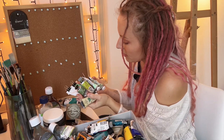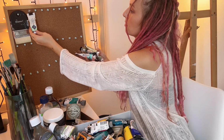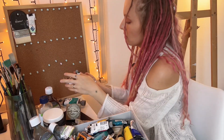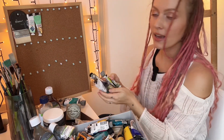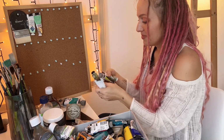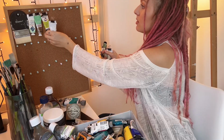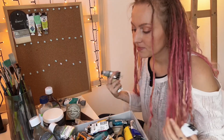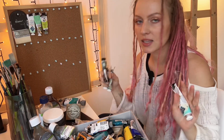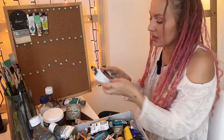Let's try from the light parts. This. I have no idea why I bought so many greens. I don't need them. I really don't need them. I can mix it by myself. I really need maybe 5, maybe 7 colors. That's all. I don't know why do I keep so many paints.